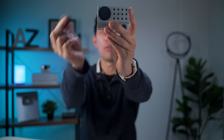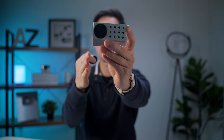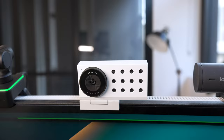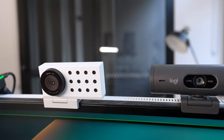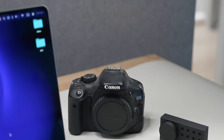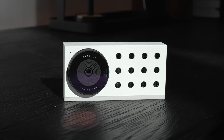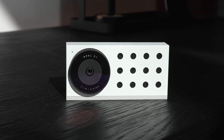This is the Opal C1, and it's trying to shake up the webcam space. Because you see, if you're serious about live streaming or video meetings, chances are you have a DSLR or mirrorless camera hooked up via HDMI and a third-party app. And that's where this new webcam becomes really interesting.